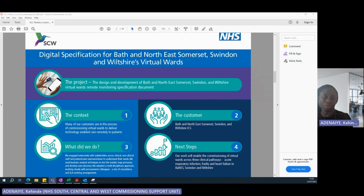Also, the customer was keen for us to have scenario documentation for the step-up and step-down models of care. So I supported them with the development of a scenario document for step-up and step-down, step-up being referral by the GPs to the virtual ward, and step-down being referral from the hospital to the virtual ward.